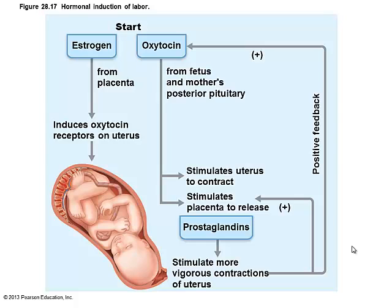The lining starts to thin, and the other big cue is stretch. So you'll stretch to a certain point, and whatever that set point is in your body, that's the signal. Remember when we talked about feedback mechanisms way back in the beginning chapters of anatomy? We had two different types of feedback mechanism, a positive feedback mechanism and a negative feedback mechanism. This is a what? It's a positive feedback mechanism. So it's going to start a cycle of release of hormones, which will start a cycle of contractions of the uterus. And when is that going to stop? After the what has been, now, what's it called?